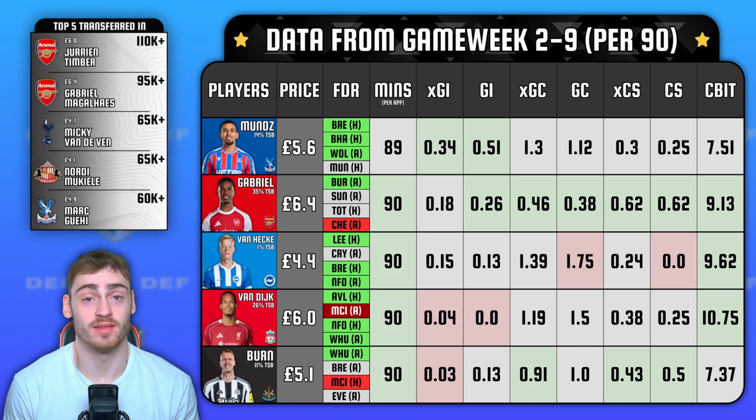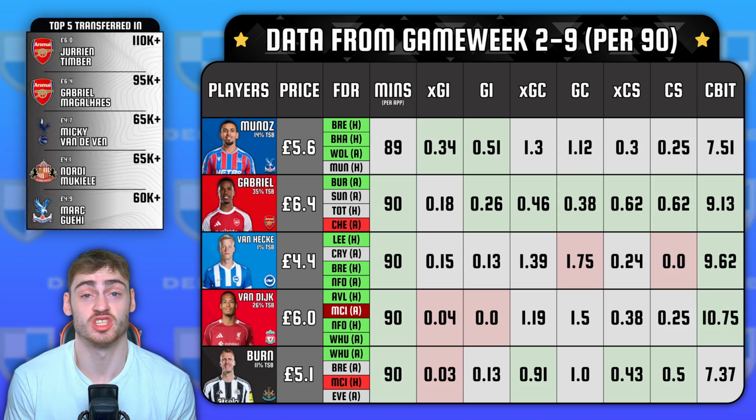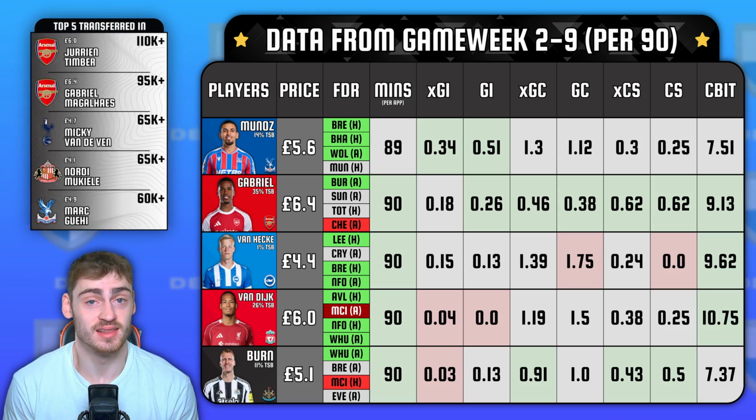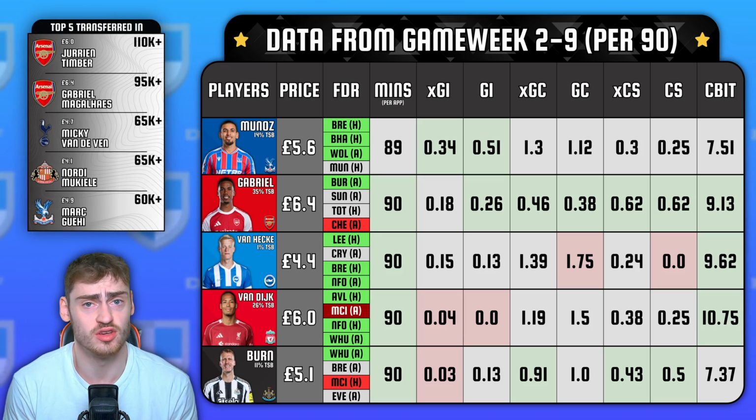Next up we have Van Dijk. Despite playing away to Man City in a couple game weeks time, Liverpool have one of the best fixture runs in the game. In the next 6 game weeks they have that one tough game against Man City and the rest of their fixtures are green, so they are a really good team to target.